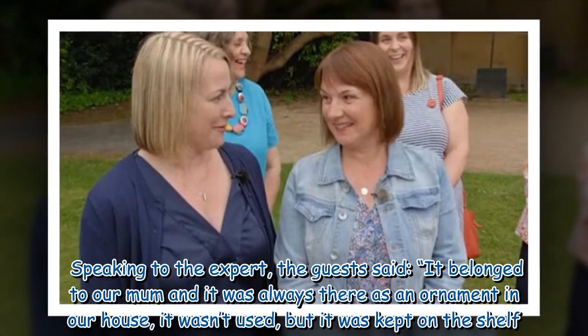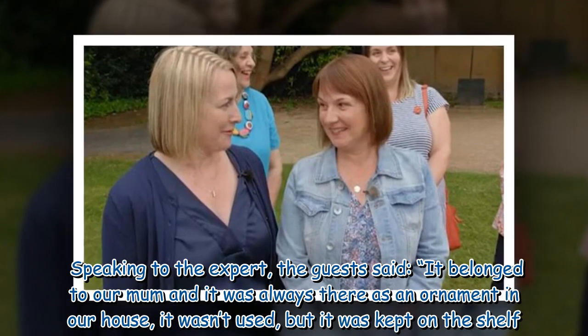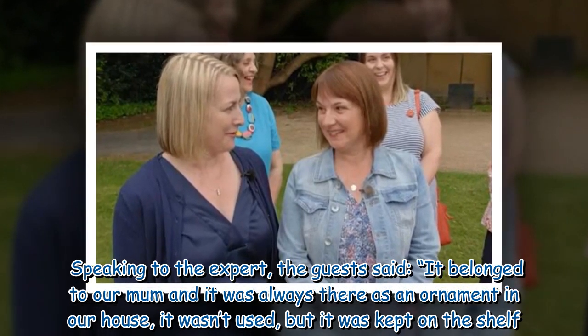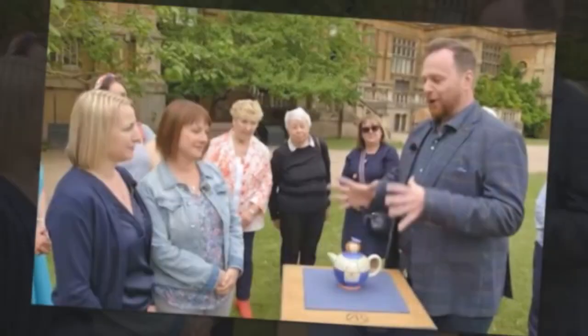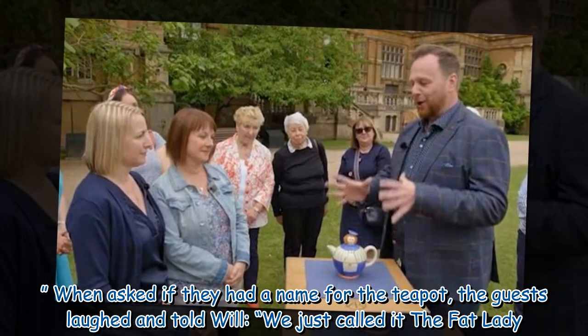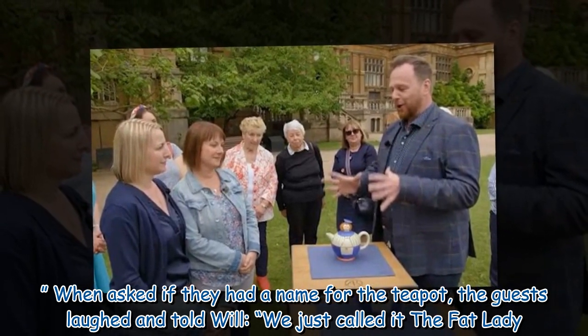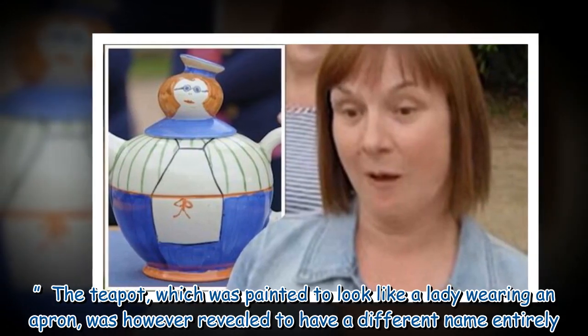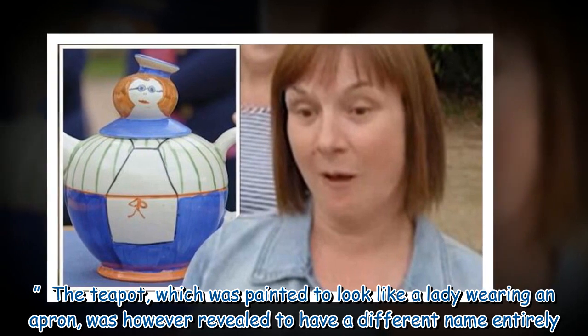Speaking to the expert, the guests said, "It belonged to our mum and it was always there as an ornament in our house. It wasn't used, but it was kept on the shelf." When asked if they had a name for the teapot, the guests laughed and told Will, "We just called it the Fat Lady." The teapot, which was painted to look like a lady wearing an apron, was however revealed to have a different name entirely.